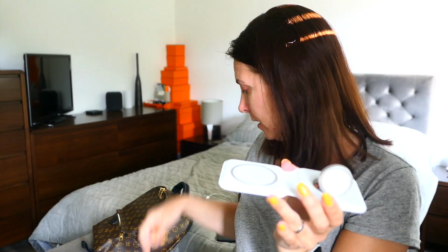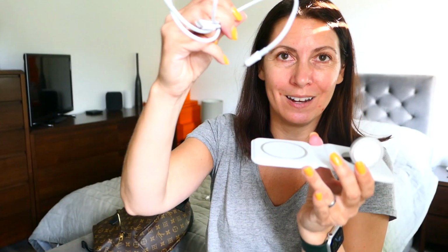Not the work iPad, which is why I got the separate plug and cable there, and it does take a different shaped cable to this. This has the lightning end, iPad doesn't.